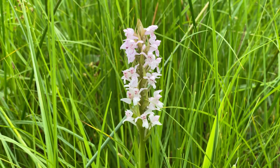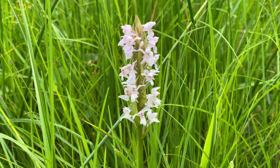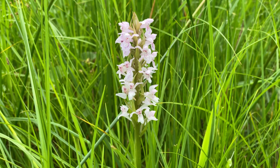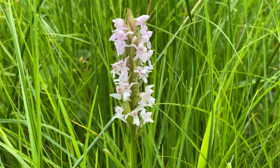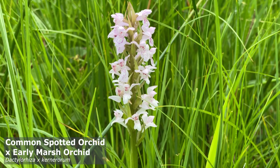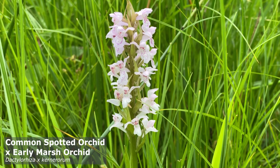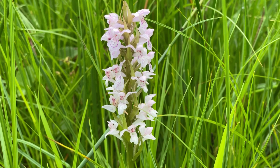Just have to pop back to this one before I leave. Orchid of the day. Dactylorhiza cross Kernerorum. Kernerorum. I'm going to spell this on the bottom of the page, and then you can try and pronounce it. Dactylorhiza cross Kernerorum. Common spotted cross early marsh orchid. Lovely, lovely flower.